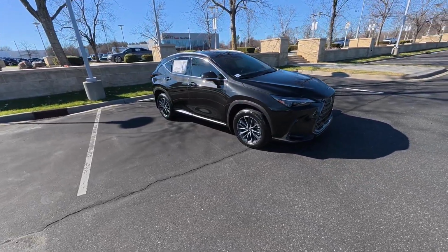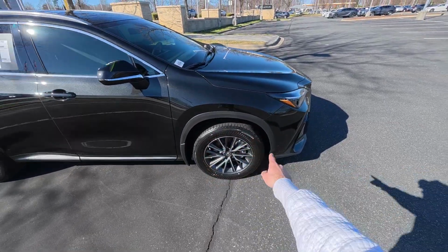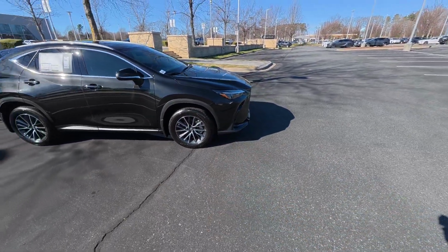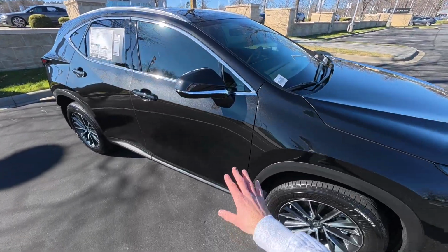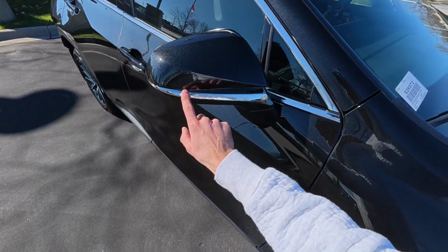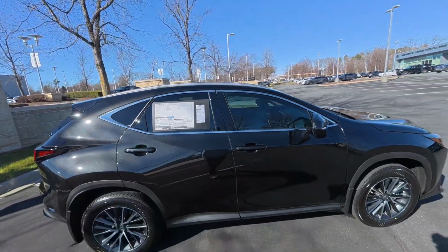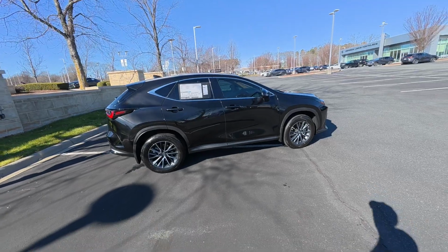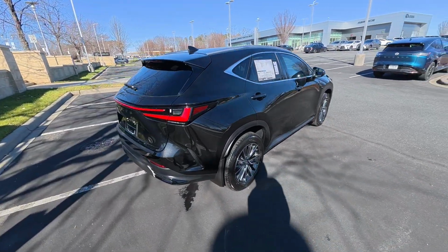Now, this also has a two-tone design for the wheels. There's more plastic for the fender arch, as well as the lower section of that front bumper. It's on the lower side skirt too there. The power folding side mirrors have the turn signal and this chrome strip. There's a sunroof up top with the roof racks, more chrome surrounding all the window accents, and then very subtle lines that run down the side.